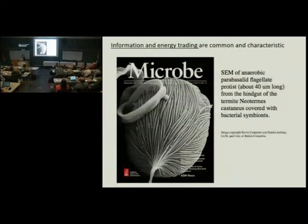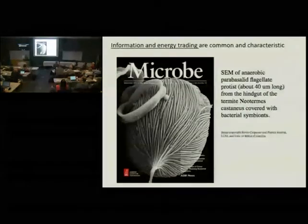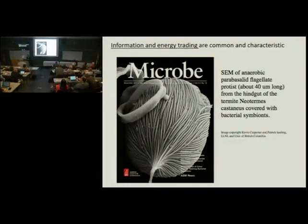Okay, I'm going to go fast now. But one of the main things that we haven't talked about yet is that life is really symbiotic on Earth. We haven't fully realized that because most of the life is tiny and we can't see what it's doing in the environment, and we keep trying to grow it alone in the lab and it doesn't work great, but we're still not quite getting the message. Information and energy trading between cells is rampant. It's the standard, it's the norm. Life on Earth is constantly trading.